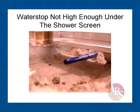You can see here, this is a backing rod underneath a shower screen. The situation here was that water was leaking straight out from underneath the shower screen into the main bath area, and then it was leaking out of the door of the wet area.